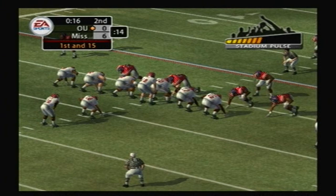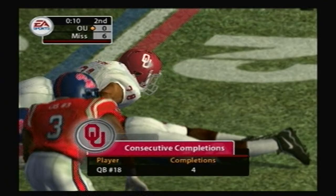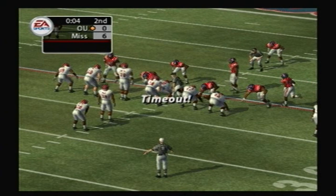They'll throw on first down. He'll dump this one off. He's got the fullback. And they make the stop. That was a good completion there. Yeah, I really liked the good, clean routes they ran on that play. Oklahoma takes a timeout.